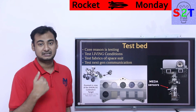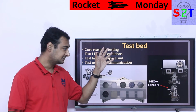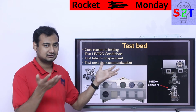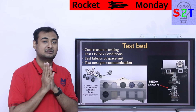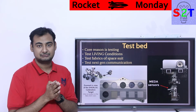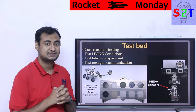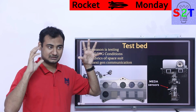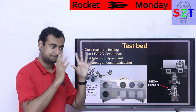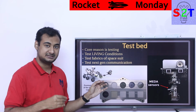So it is going to test living conditions. It has a sensor, the MEDA sensor, and it's going to detect what it would be like to actually have a dust storm go through you. That will help us figure out what kind of insulation, what thickness of habitats we have to have in order to have long lasting life and all that jazz. It has microphones. Basically it's going to hear what it feels like, as close to us being there as possible. So every aspect of this mission is designed for that kind of goal.